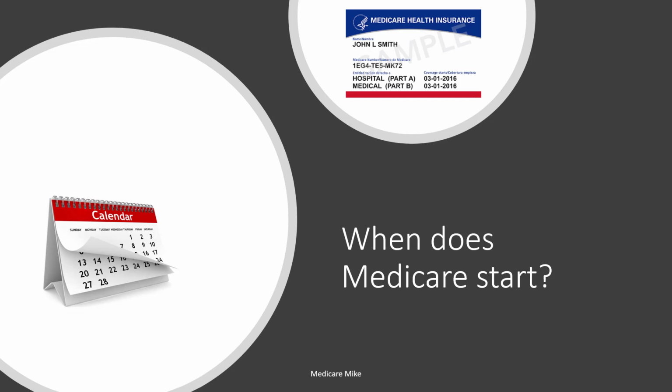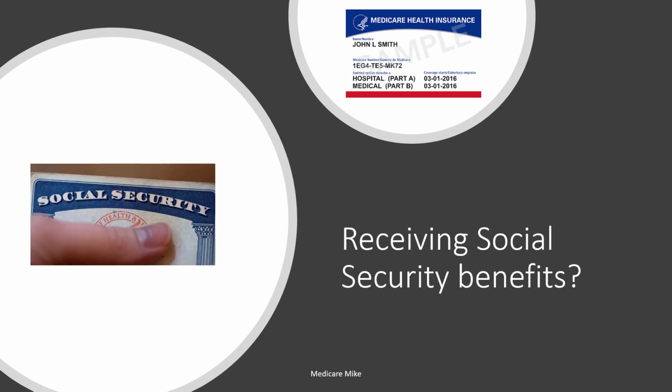Medicare normally starts on the first day of your 65th birthday month. So, if your birthday is January 20th, your Medicare starts on January 1st. Unless, because there's an exception, your birthday is on the first of the month. Then it starts on the first day of the month before your birthday. So in that same example, if your birthday is January 1st, it would actually start December 1st.